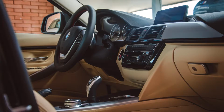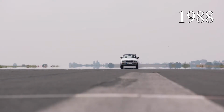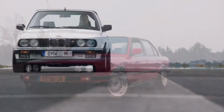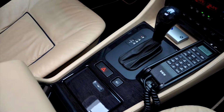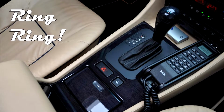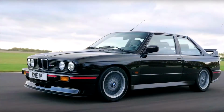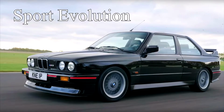In 1988, BMW introduced an open-top version of the M3. Apart from additional strengthening to the body to account for the lack of a roof, the open-top version was identical to the hardtop version. The open-top M3 offered a nice range of optional extras, like a built-in fax machine and a telephone. In 1989, BMW introduced the Sport Evolution.